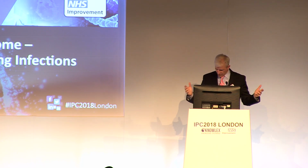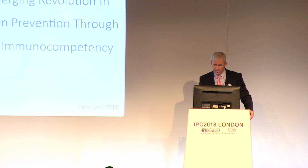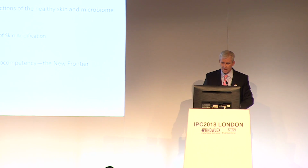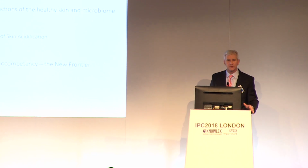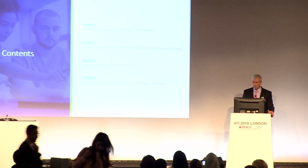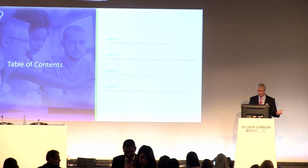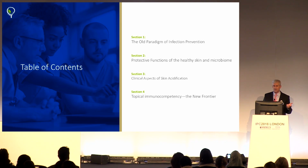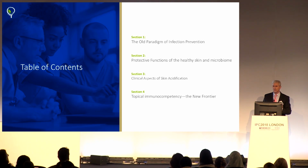So having said that, this is why we call this an emerging revolution. It's a really different way of looking at things. And what I'm going to take you through is what is the old paradigm, this thing of infection prevention by just killing organisms, which we're all familiar with. We'll talk about these protective functions of the healthy skin and the microbiome. Certainly the clinical aspects of skin acidification. And that's one of the key ways that we get your skin to work. Your skin has to be acidic, which acidic means a pH of about 5, which is where we roughly all are about. It's very, very important.